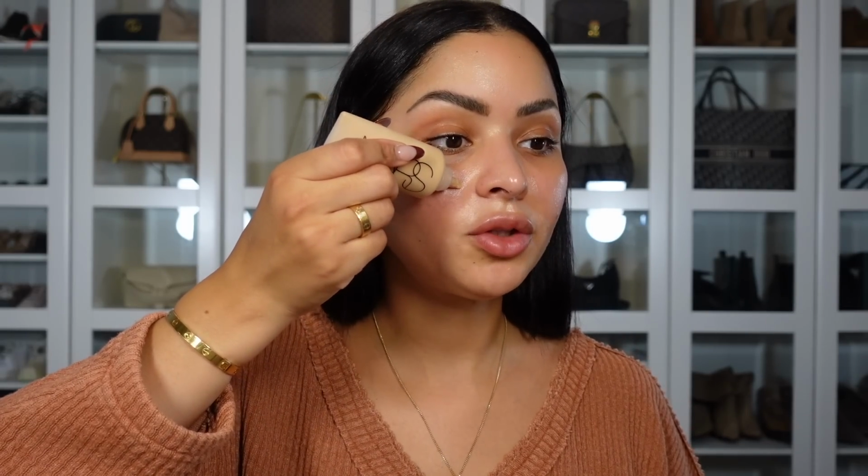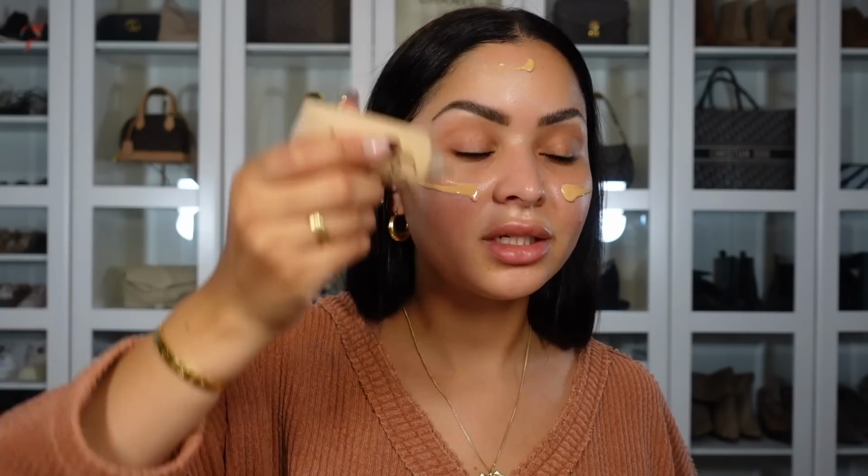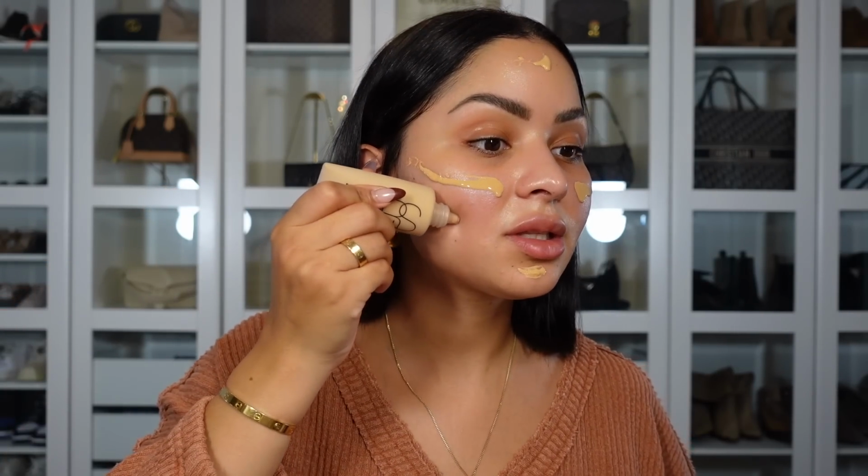This is a very long lasting foundation. So if you've been looking for a foundation that can last all day, has great coverage, and just looks beautiful in photos, this is a great option. I kind of just stopped using it because I was using other stuff, and I've been trying different products, and I've been really into lighter makeup these days.